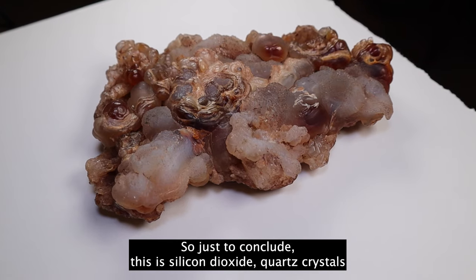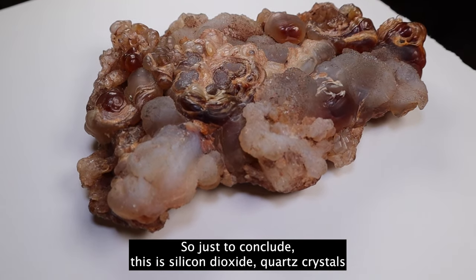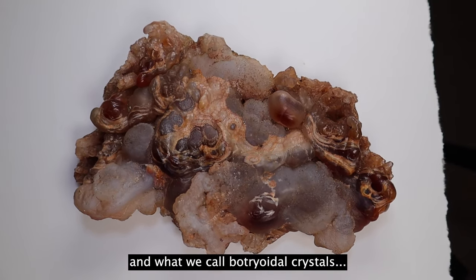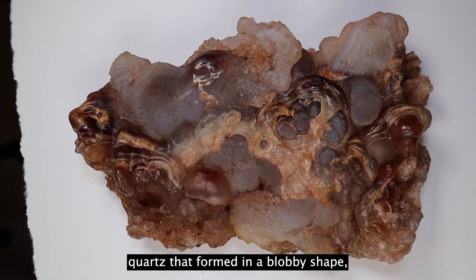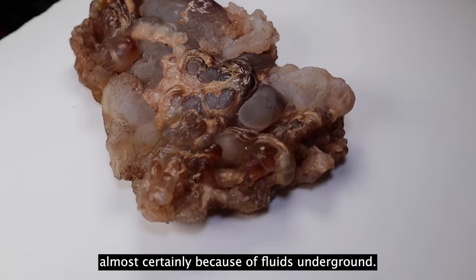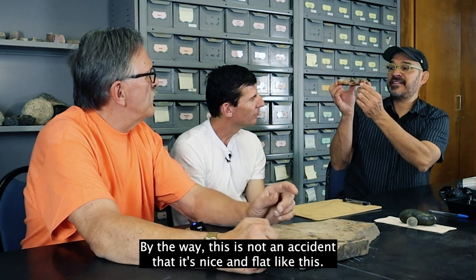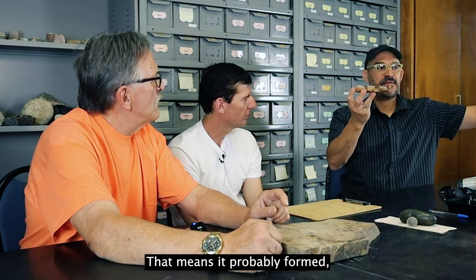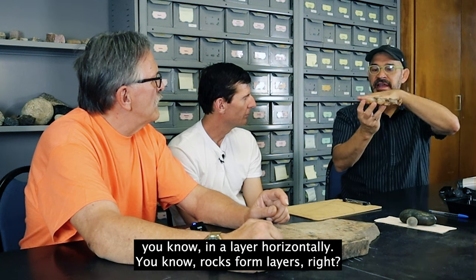So just to conclude, this is silicon dioxide, quartz crystals, and what we call botryoidal crystals, quartz that formed in a blobby shape, almost certainly because of fluids underground. By the way, this is not an accident that it's nice and flat like this. See how flat that is? That means it probably formed in a layer horizontally.